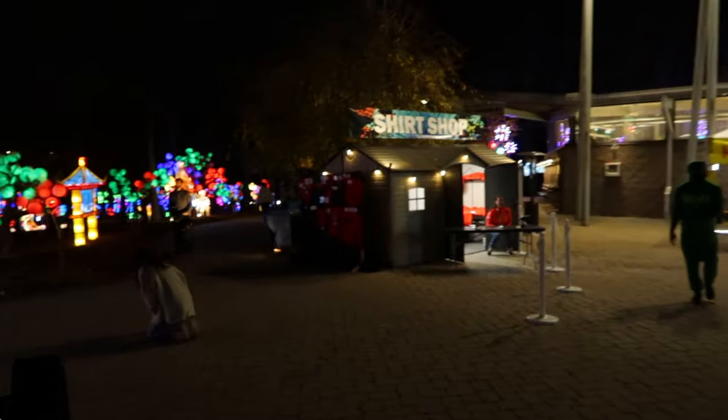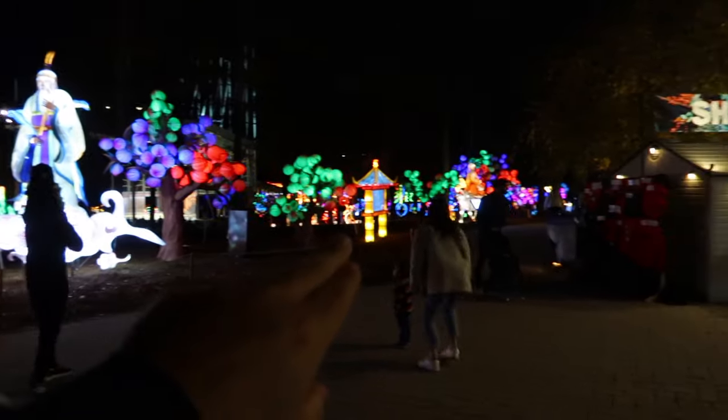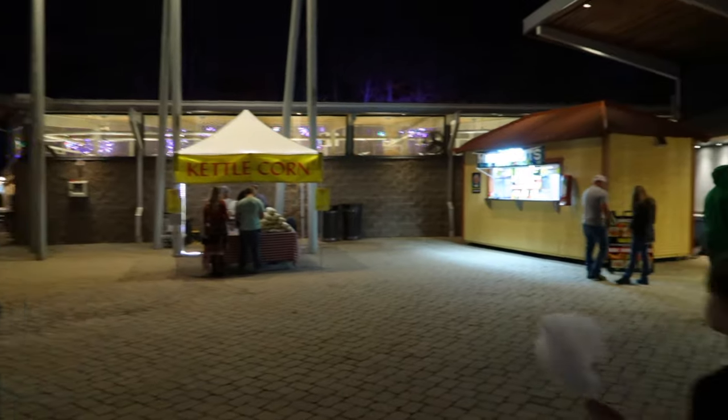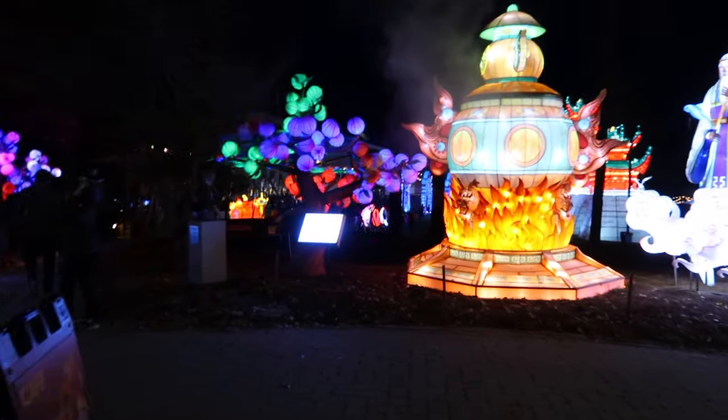All right, let's move forward and get into the meat of this festival, because I've already walked around a little bit and I think you're going to be really impressed with this year's Chinese lanterns that they built. They are fabulous. All right, friends, so we just made our way into the main part of the Lantern Festival. As you can see, a lot of lanterns down this way. We have a shirt shop right here. Right here is some kettle corn. We have a mini donut booth. And then we have all kinds of food items over here, sodas. They do have beer and wine, if that is your thing.